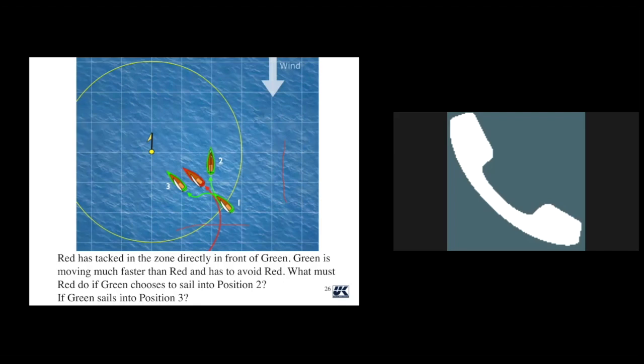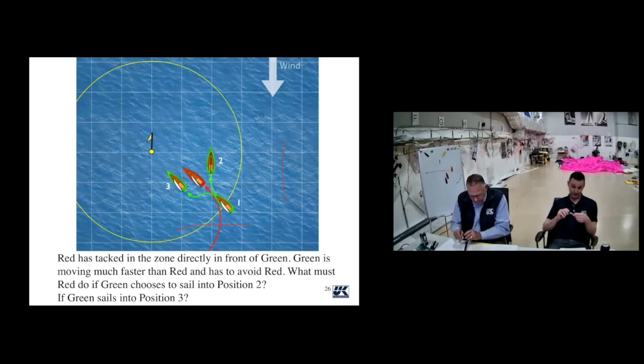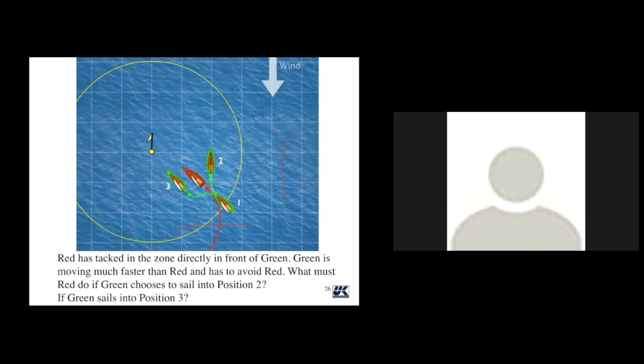So this is a bit of an if-then scenario here. We're approaching another weather mark. Red tacks into the zone directly in front of green, and green is coming in on the starboard tack layline, moving much quicker than red, and is forced to avoid. So I suppose we'll take this in two parts. What is red obligated to do if green were to sail into position? We'll start with position two here. If red tacks into the zone, green comes in from astern and has to avoid. What are red's obligations in this situation?